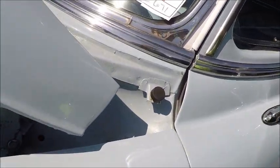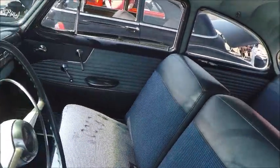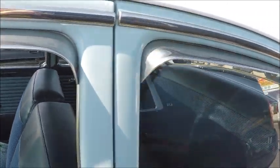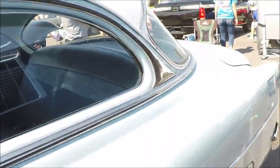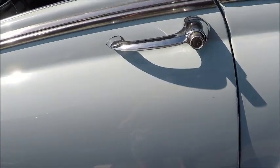Now this was the mid-range car. The Bel Air was the top of the line. It looks like new upholstery inside. And we've got fender skirts on this car.